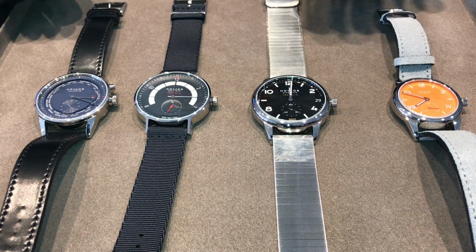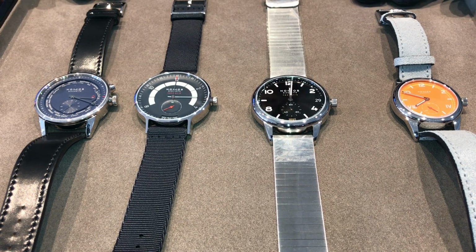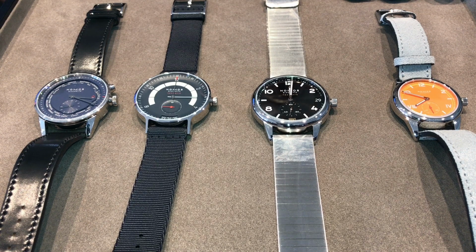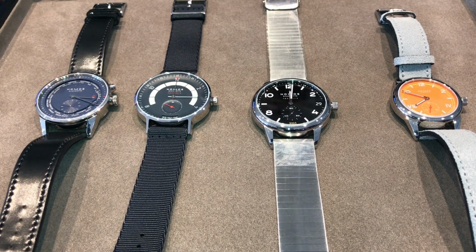Another really nice feature about these guys is they do not make a quartz movement. Everything is either hand wound or a self-winding automatic movement. So all of their movements are just stunning and extremely accurate. They are to master chronometer standards too. So that is the -5 to +4 seconds a day.